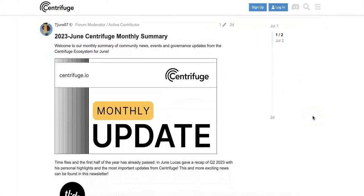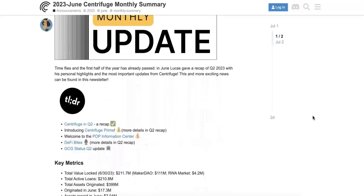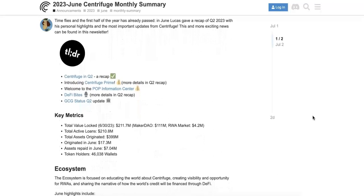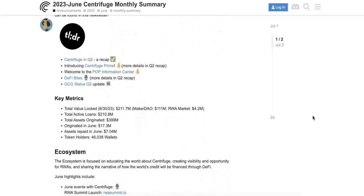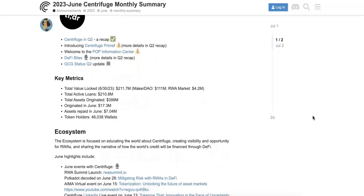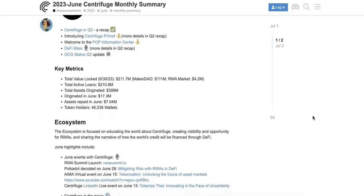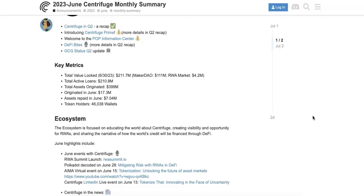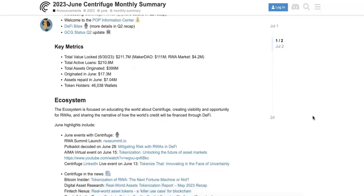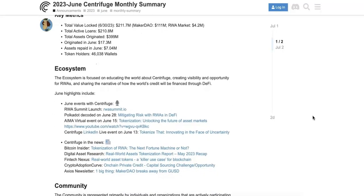And so recently, Centrifuge released the monthly summary, and from the summary you will see a lot of important and interesting information. For example, some key metrics. TVL by end of June, they have more than $211 million, and out of it, Polkadot has 111 million. RWA market has 4.2 million, and also the assets repaid in June is 7.04 million.